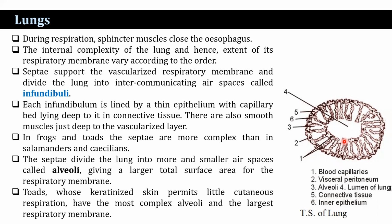In frogs and toads, the septa are more complex than in salamanders and caecilians. The septa divide the lung into more and smaller air spaces, that are known as the alveoli. You see here the alveoli, giving a large total surface area for the respiratory membrane. Toads, whose keratinized skin permits little cutaneous respiration, have the most complex alveoli and the largest respiratory membrane.